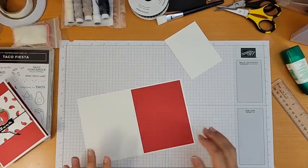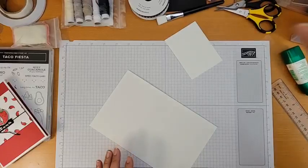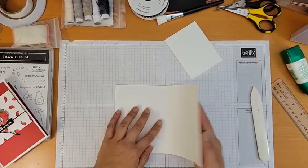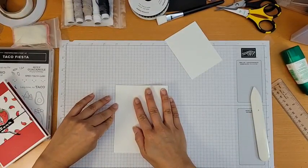All right. Okay. Oh, I didn't burnish my fold. Let me do that too. Looking for my bone folder. Fold it in half. Should have done that first. That's okay. This is reality crafting.